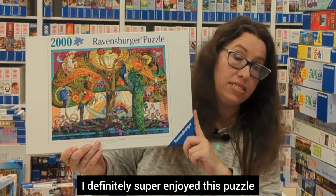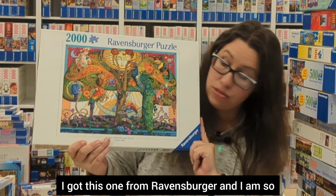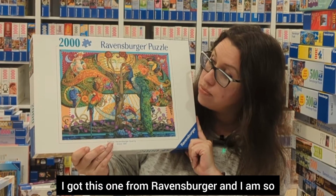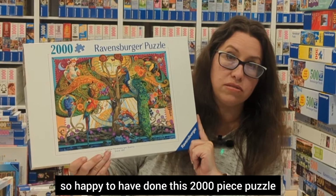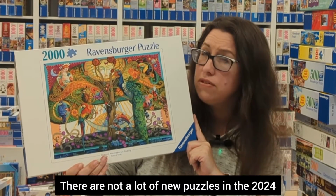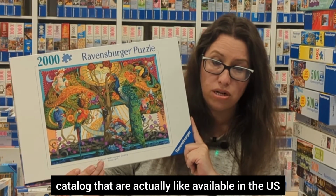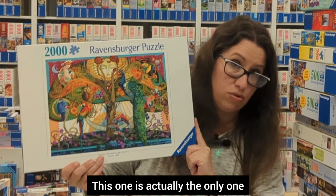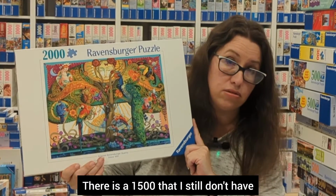And I definitely super enjoyed this puzzle. It's amazing. I got this one from Ravensburger, and I am so happy to have done this 2000 piece puzzle. There are not a lot of new puzzles in the 2024 catalog that are actually available in the US. This one is actually the only one. There is a 1500 that I still don't have.